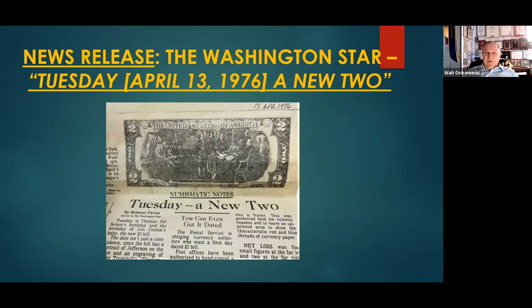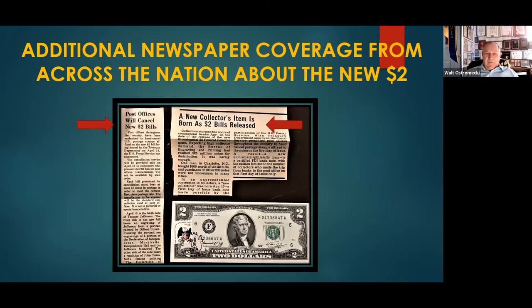So here are some of the news releases. I won't read them, but I'll leave them here for a few seconds so that you can view them. The Washington Star, you'll notice there, Tuesday, a new two. Wow, exciting, a new two. Additional newspaper coverage is here. A new collector's item is born as a $2 bill is released. On the left side, we get post offices will cancel $2 bills. There was an excitement. And I won't talk about the Fort Myers one there yet. We'll get to that in just a bit.